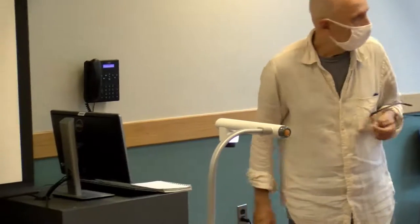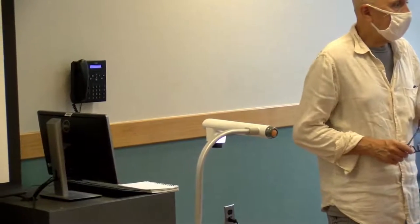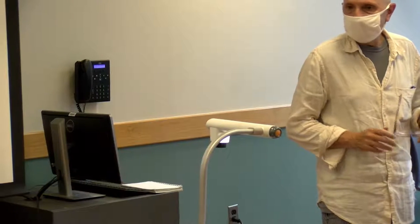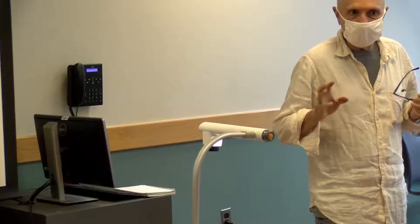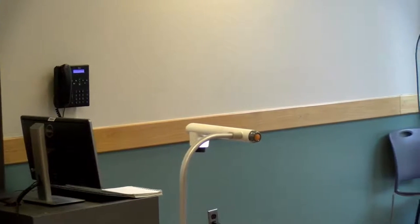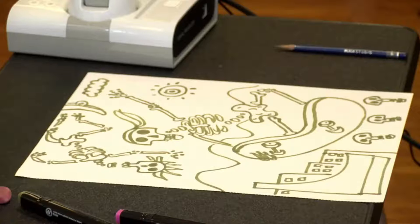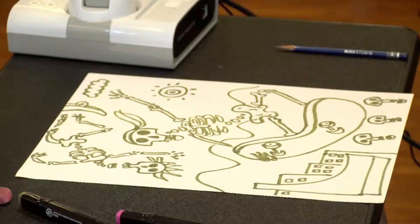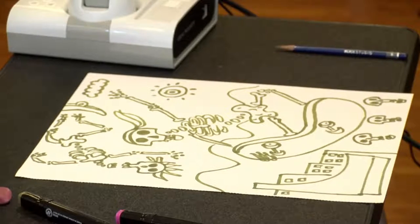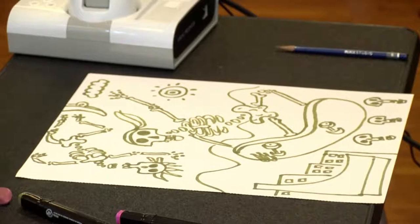Can I start coloring it? Yes. Now you've got colors, and this is the fun part, where we are a little bit more free. I put some colors in your desks. I can bring more. There are colors here. I'm going to put more colors in there.